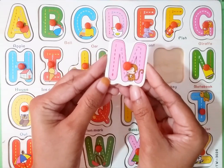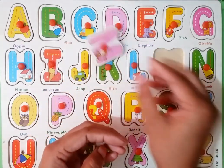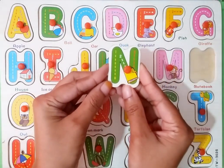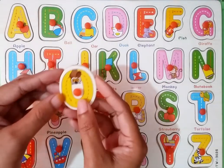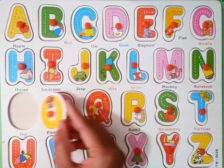Pink color, M for monkey. Green color, N for notebook. Yellow color, O for owl.